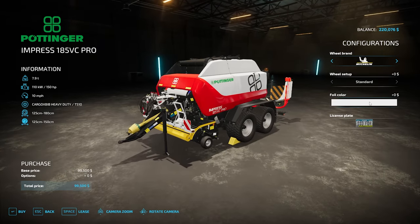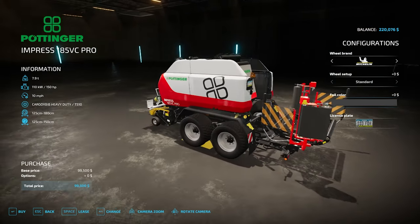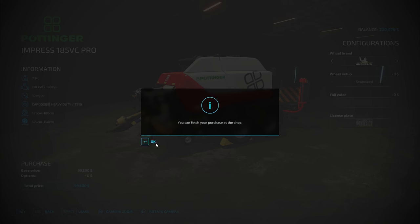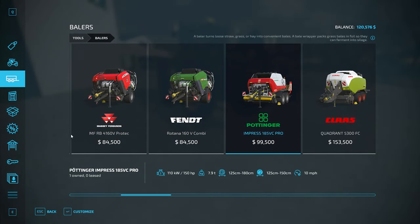This thing looks great. Foil color, we're going to go ahead and keep with the black foil. And I do like these Michelin tires, so I'm not going to worry about that. We're going to go ahead and buy this guy outright. Well, bam, leaves us with a budget of 120. Now, we did already pay our tax for the year. By tax, I mean we paid off our portion of our loan that we had to take out.